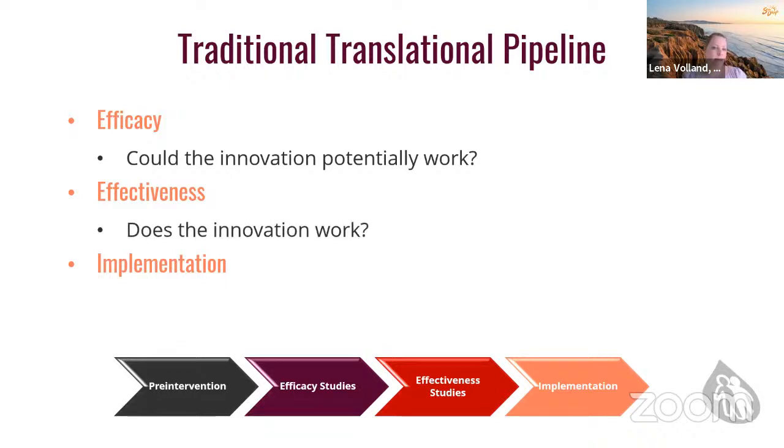And then we're looking into the effectiveness. So does the innovation actually work when we're putting it into more of a clinical setting? So here we're still very much reducing and controlling the environment, but not to the degree of a laboratory setting. So it's a little bit closer to real world, but not completely. And then it really brings us to our implementation. So this is where we are making the innovation work. So let's say we have discovered a new treatment for our bleeding disorders community. We found that it is effective and efficacious, and now we have to implement it into our clinical setting. And as we're going through these on the bottom, there's really a lot of pre-intervention work, moving into the efficacy studies, effectiveness studies, and implementation. That's kind of the traditional pipeline that we are moving in.